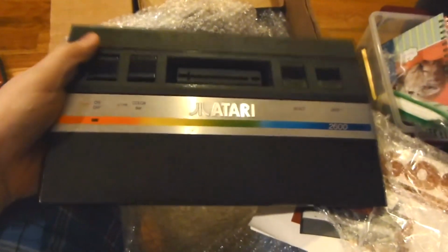Alright, so somewhere in here I got, I believe, the 2600 Junior. This came out around the same time as the 7800, I believe. So here we have the Atari 2600 Junior. This is the last version of the 2600, as far as I know. It's in miraculously good shape. Look at this. No scratches or nothing. This thing's nice. And I got some controllers in there and the cables.